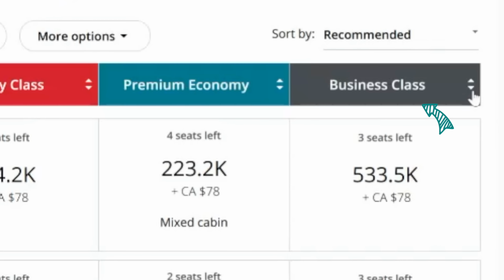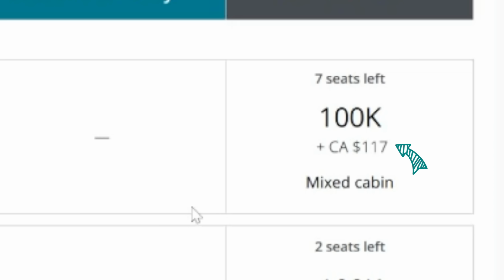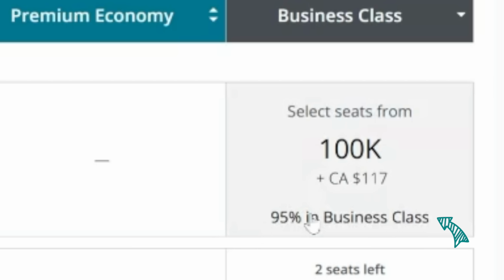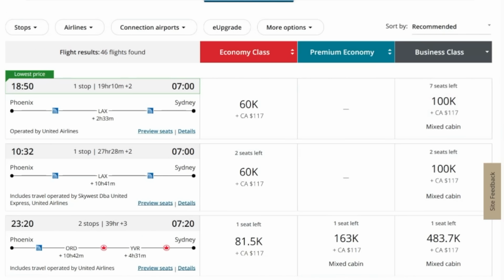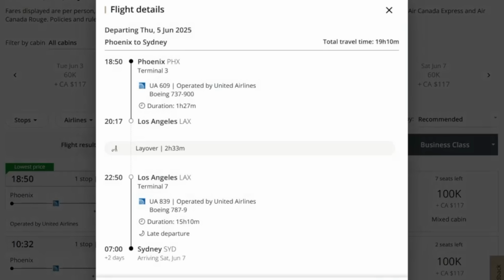So we just sort by business class lowest here, and then we see it's still 100,000 miles, a little bit more in taxes just because you still have to pay those small taxes within the United States. But this is 95% in business class, so it's a mixed cabin where Phoenix to Los Angeles would be included in that price. It's an economy, and then you're still flying Los Angeles over to Sydney in United Airlines business class.